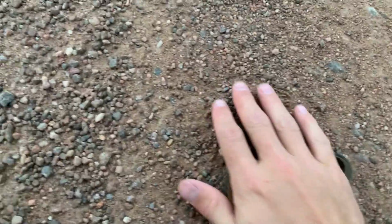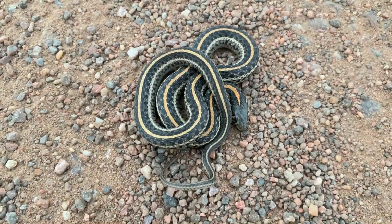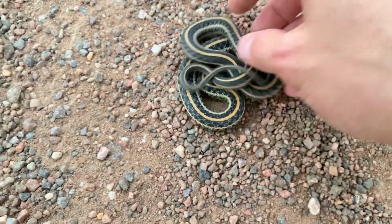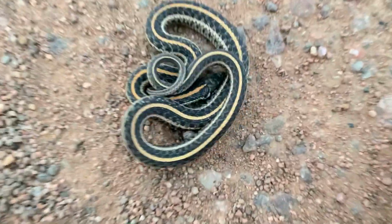Alright, well, before I left, I wanted to take a little time to road cruise. Just a pass or two, and first pass paid off. This is a plains garter snake. We've seen so many of these this year. This one is actually pretty dull in comparison to the majority of the ones we see. The majority are really nice.